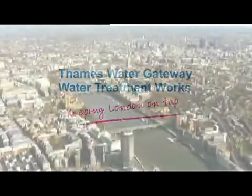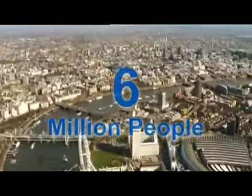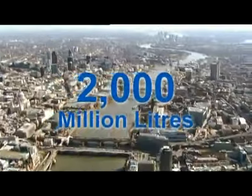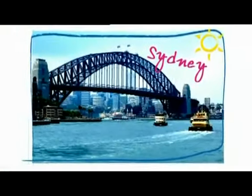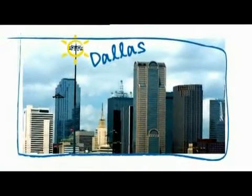Providing water for London is no mean feat. Over 6 million people get through an awful lot of it. In fact, an average of 2,000 million litres every day. And not many people know that rainy London only gets half as much rain as Sydney and less than sun-drenched cities like Rome and Dallas.